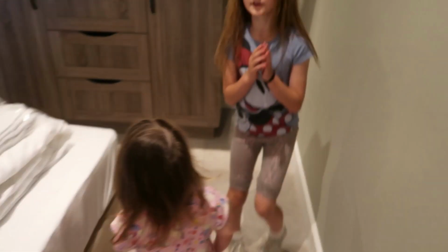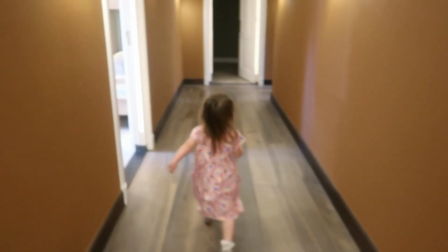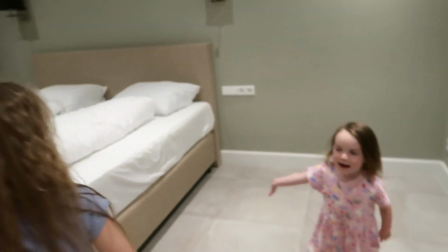Come on then. Oh, you've got your hat on. Should we see your room? Because technically all of these rooms are the same. They are. Come on then. Come and show me and then we'll come back and show everybody the other rooms. Right, come on. Which one? This is your room.